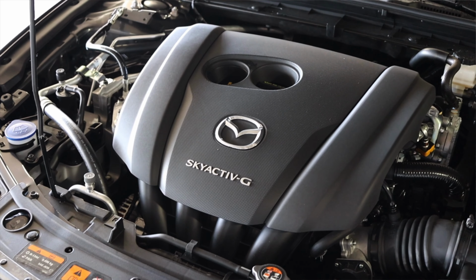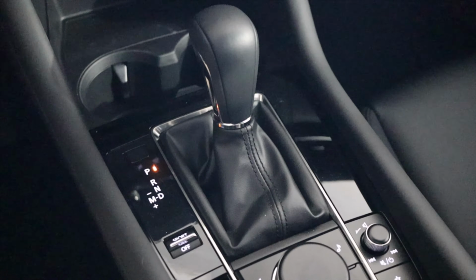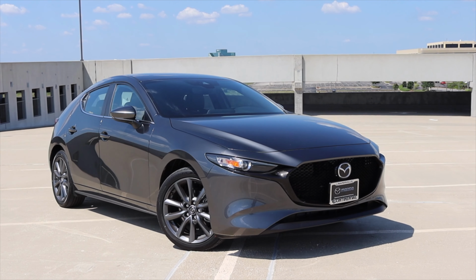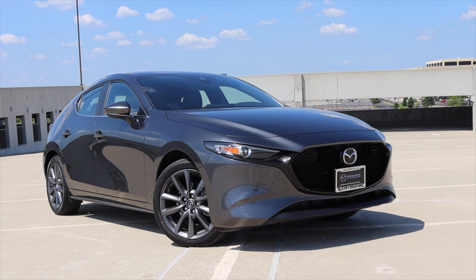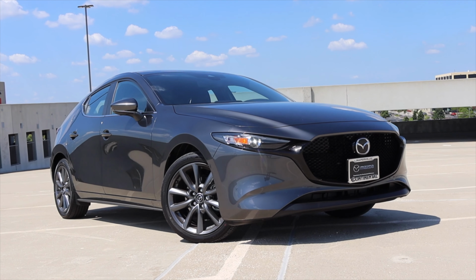Up front is a 2.5 liter inline 4 and down below is a 6-speed automatic transmission. Now you guys know I absolutely love Mazdas and I am so excited to be driving the redesigned Mazda 3. Mazda redesigned the 3, both the hatch and the sedan, in 2019, so this is the second model year of this body style, but it's my first go around with this new 3.